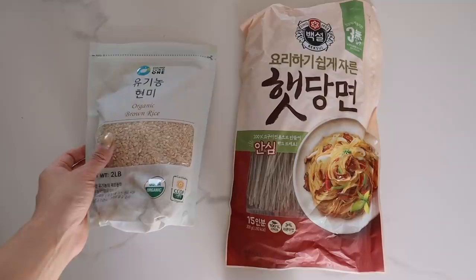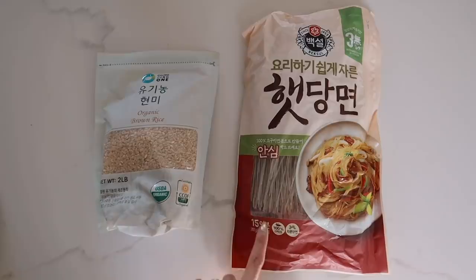I just find that short grain rice is just juicier and more moist, and it just tastes better to me. And then I also have my glass noodles for my japchae.